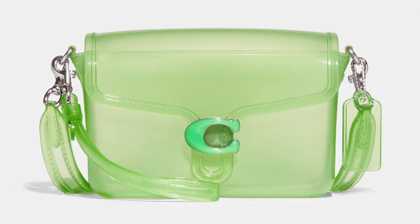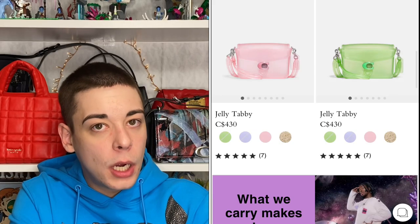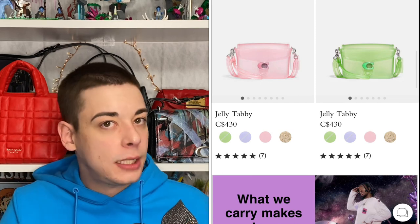And lastly, we have to talk about Coach. I cover Coach bags in person a lot, but the one bag I could not find, or is not available in Canada, is the Jelly Tabby. And I'm going to be very blunt. The price tag of $430 for a jelly plastic is disgusting. I'm sorry. I just don't understand the thought process behind that.